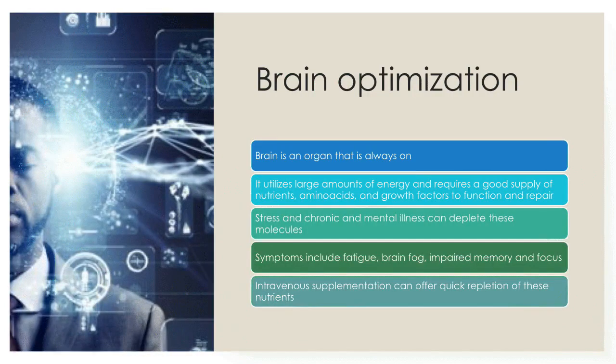Let's talk a little bit about brain optimization. Brain optimization is, again, part of aging, part of the overall strategy of anti-aging. The brain is always on, okay. We actually have higher activity in our brain when we sleep than when we're awake. It burns glucose at a constant rate, and it burns all of those nutrients at an accelerated rate. The more stress you're under, the faster it burns through those molecules.